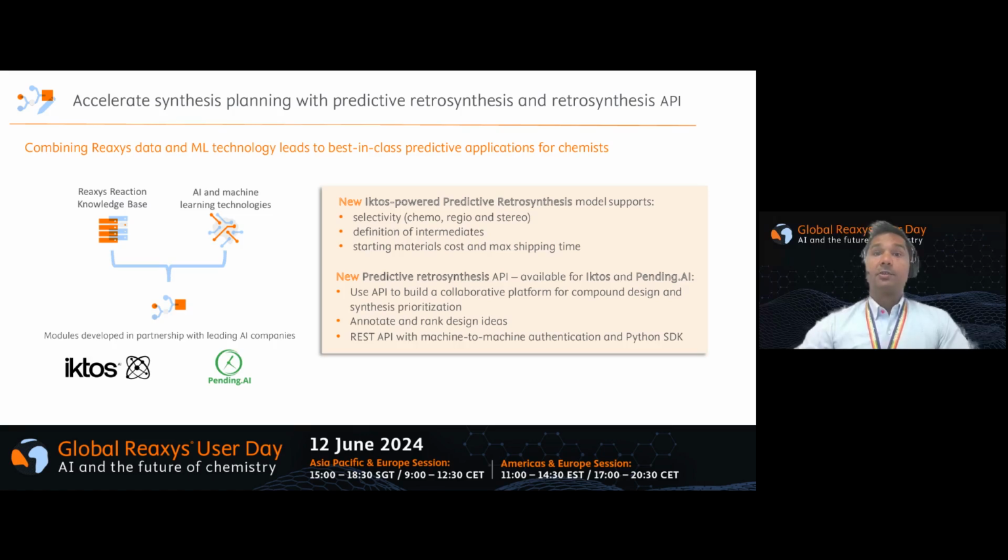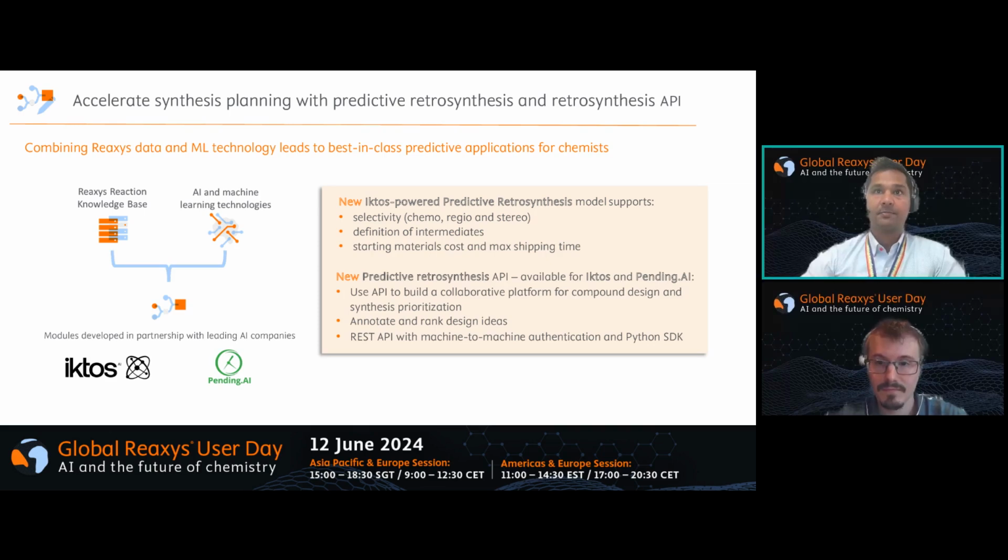The other exciting news is that we are making both our predictive modules developed by Ictos and Pending AI available via application programming interface. We aim to support interdisciplinary teams of medicinal and computational chemists as well as data scientists. Let me hand it to my colleague Jose to give you a preview of Ictos predictive retrosynthesis. Over to you, Jose.